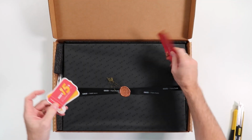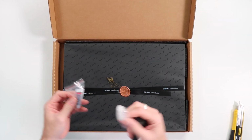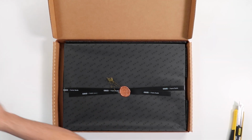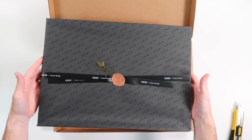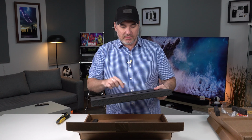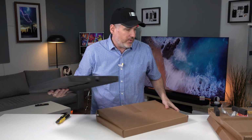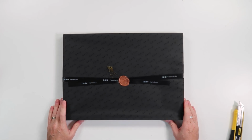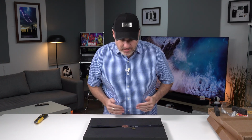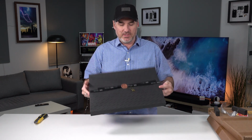So yeah, okay, discount codes, stickers, whatever they are, mounting brackets if you're so inclined. But look at this. Look at that. That's beautiful. So wax seal stamp with a little bit of, I don't know, flour. So we'll get rid of the cardboard. And just, I mean, that to me is special. That's a really nice, that alone.